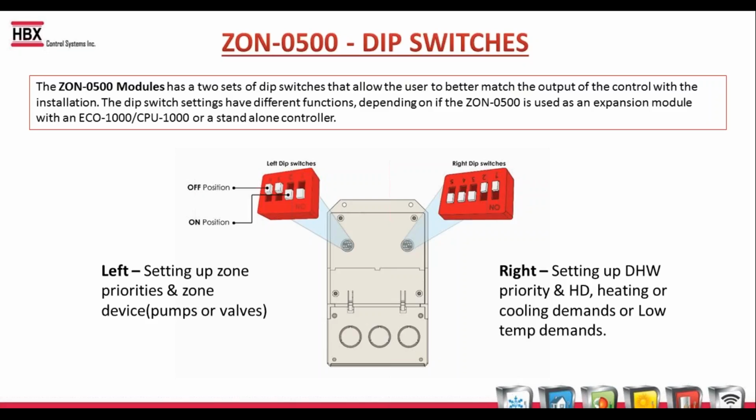Good tip is to set your dip switches before wall mounting, because they are on the back. So that's a good tip to keep in mind when you're installing the Zone 500. And you can also use, forgot to mention, you can use anyone's thermostats with the Zone 500.